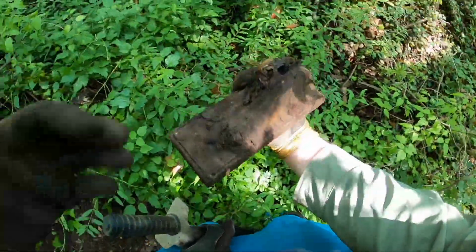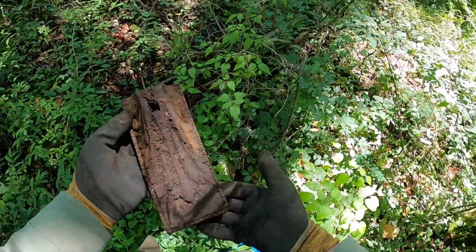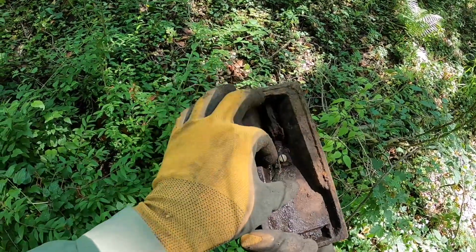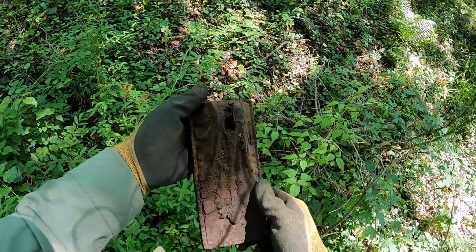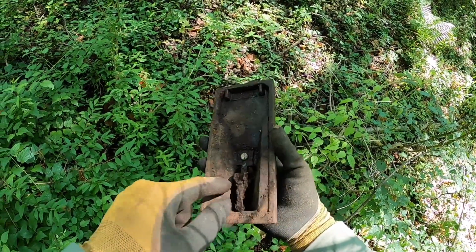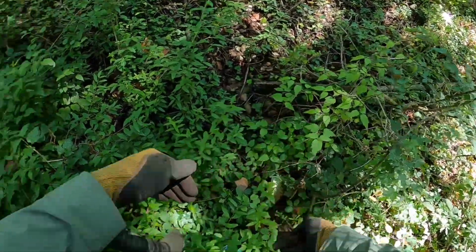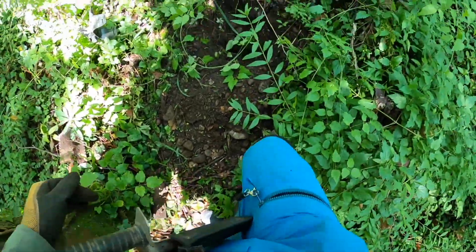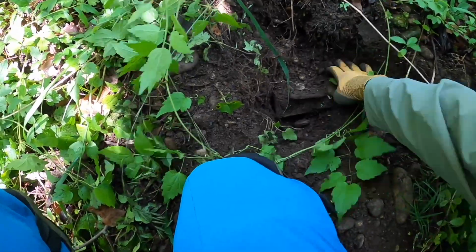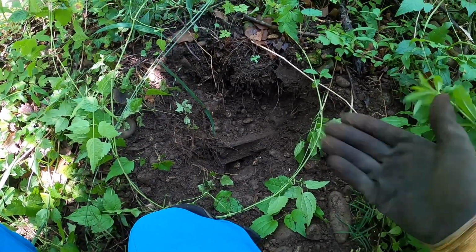Oh, what's that? Well, it's got some nice decoration on it, but I don't actually know what that is. There's a mechanism in it, so that's heavy, really heavy. Don't know what that would have been. Any of you guys know? Man, it's a nice looking piece. And put that by this tree. There's something down in this hole here that I've started to dig, but it's huge, whatever it is. So I don't know. I'll come back to you in a bit, guys, if I can get this out.